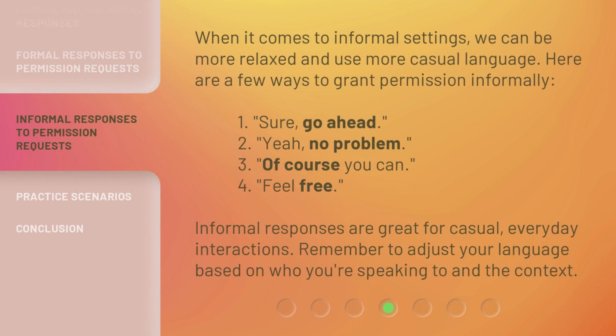When it comes to informal settings, we can be more relaxed and use more casual language. Here are a few ways to grant permission informally. 1. Sure. Go ahead. 2. Yeah. No problem. 3. Of course you can. 4. Feel free. Informal responses are great for casual, everyday interactions. Remember to adjust your language based on who you're speaking to and the context.